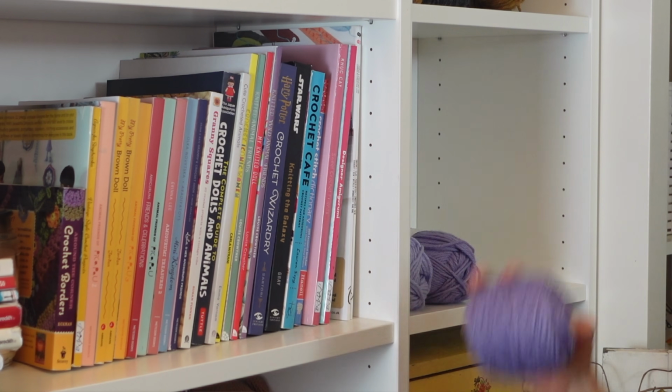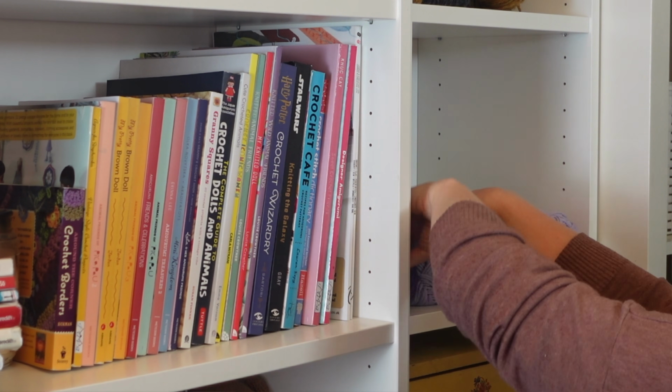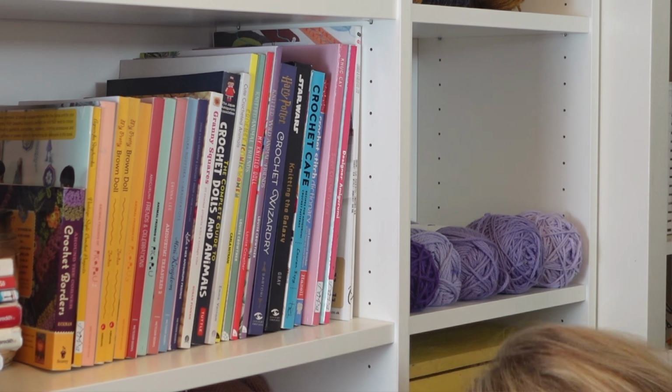This will definitely depend on your personality type, but it's also going to depend on the space that you have available to store your yarn. Here are the benefits of displaying your stash. This is a great way for those of us who love to see our yarn out. It leaves us feeling inspired to crochet and knit.